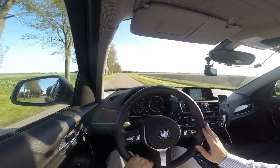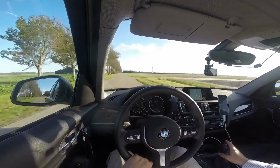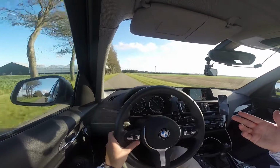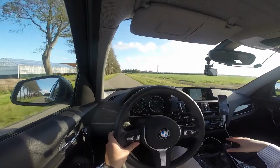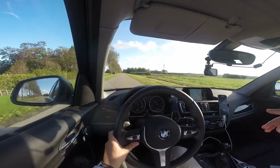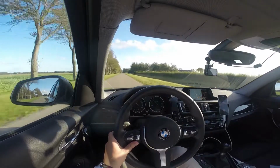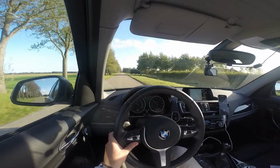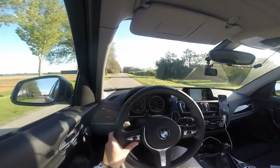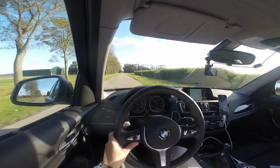Also, when looking at the shift indicator, I'm currently driving at 85 kilometers an hour and I'm in 5th gear. If I would go to 6th, you'll see the engine just struggling a bit and the shift indicator saying you should go back to the 5th gear. Also, when overtaking or wanting to accelerate from the 6th gear, it's difficult. You really have to go back to the 5th gear to gain some momentum or to gain some forward traction.